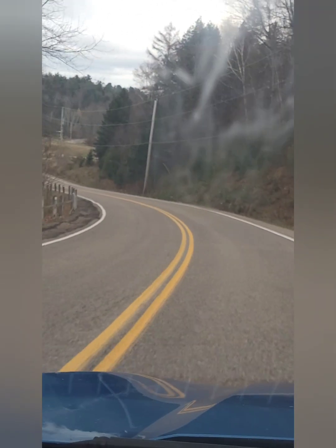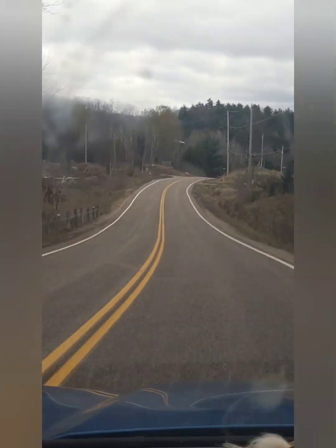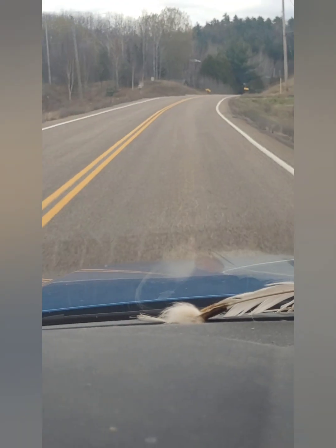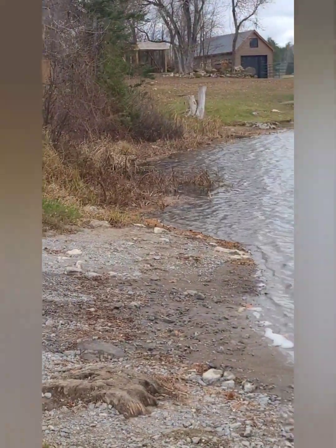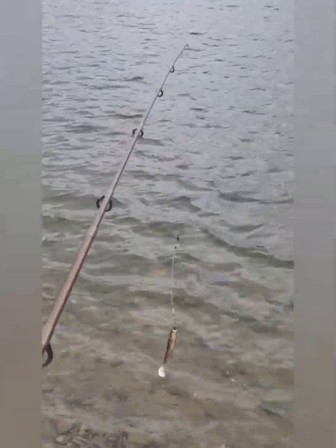Driving down, we're going back to Balaclava. And yeah, we're gonna have a good old fishing time. I'm gonna get that pike. We're back at Balaclava. Not much. Let's get this back in the water. This is the one I lost yesterday. Now I got a smaller invisible tracer. Let's see if I get anything.